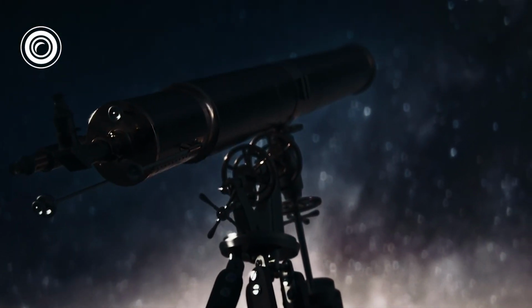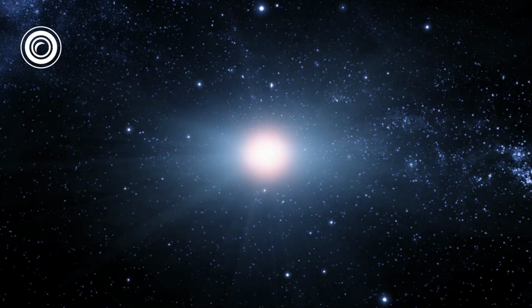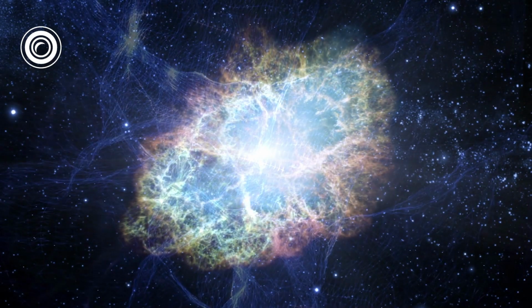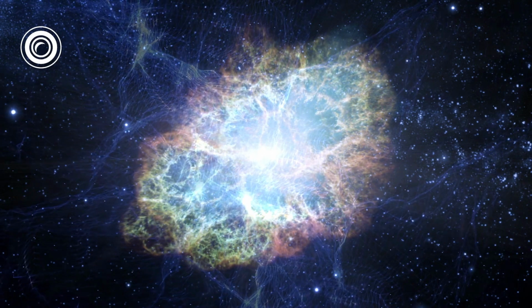As researchers were trying to find new ways to explore dark matter, they made observations of supernova explosions that hinted that the expansion of the universe is actually accelerating. These observations implied the existence of a mysterious dark energy that permeates all of space.